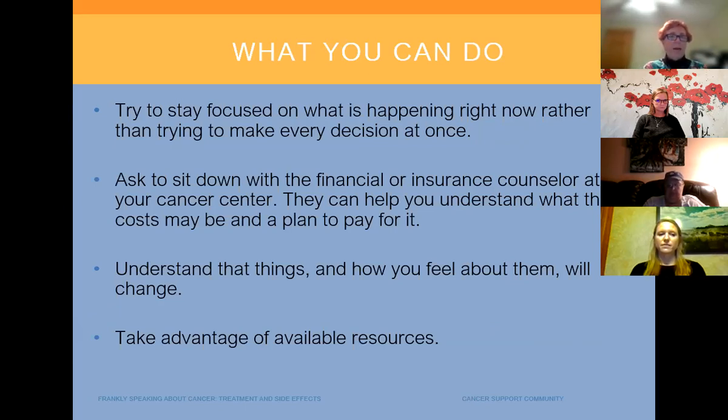Staying focused on what's happening now rather than what may come is a biggie, because why worry about what may happen? Let's stay in the here and now. We have people in our financial area that help people to discuss coverage of medications, that kind of thing. If you need that kind of help, let staff know. If you're struggling, let us know, because we really, really want to help. We don't want you to feel like you're out there all by yourself.